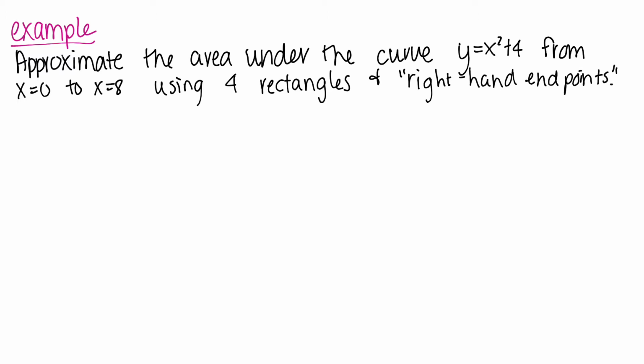All right. So we're going to approximate the area under the curve y equals x squared plus 4 from 0 to 8 using 4 rectangles and what we call right-hand endpoints. And I want to talk about what right-hand endpoints are, what left-hand endpoints are. I kind of mentioned it out loud, but I'm going to really drive home visually what they are. And then I'm going to talk about midpoints.